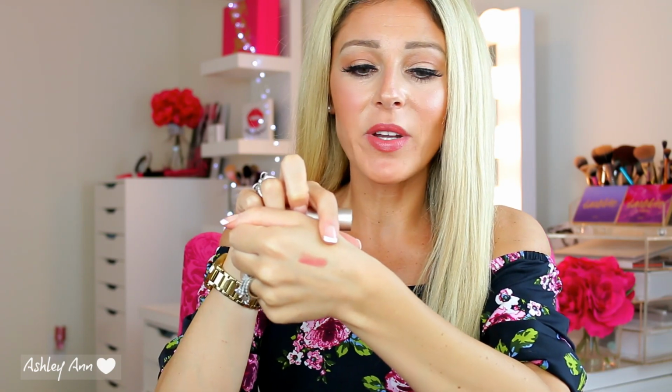And then next off is the shade Focus. So I lied, Memory is actually going to be the darker nude of the two. It's a very pretty rosy nude shade. And then next off, this is just a little bit lighter of a nude in the shade Focus. This one I can really see, this is honestly reminding me of the whole Jaclyn Hill lipstick controversy thing, if you guys know what I'm talking about.